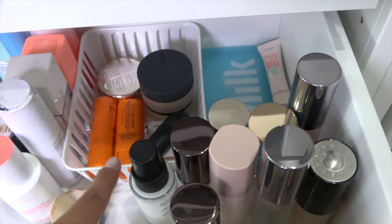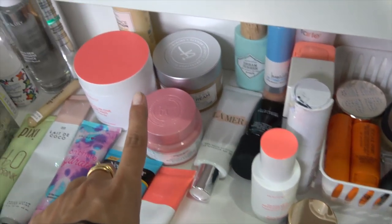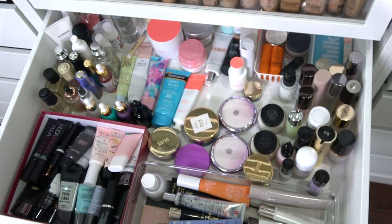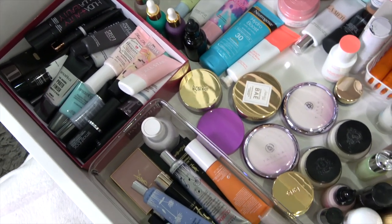I have my eye products, lip products, facial serums, sunscreens, thick moisturizers. And then right here is all of my facial oils. And yeah, that is my skincare slash primer drawer. I really love this drawer. I think it looks so pretty.